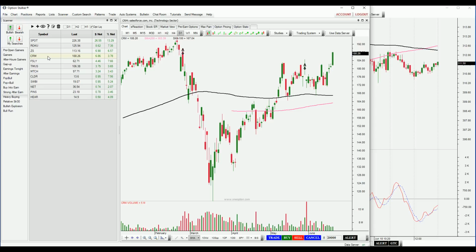CRM, really like CRM. Folks, this is a beautiful one. Look at this. I did trade it earlier today. I also scratched this one. Look, you can see, actually I lost 50 cents on this one. It's my only loss today. You can see that horizontal breakout right there. You can see how the stock is powering higher.